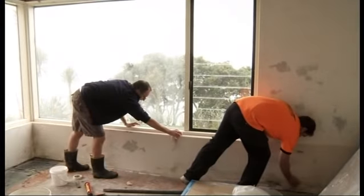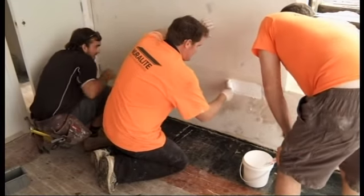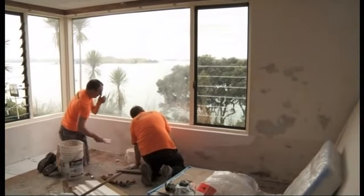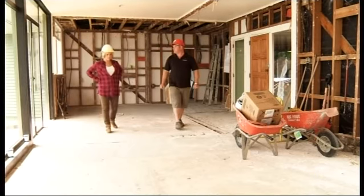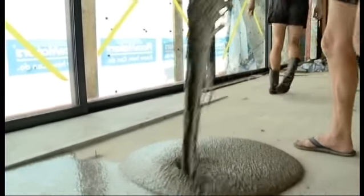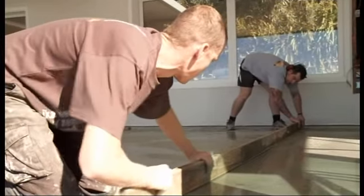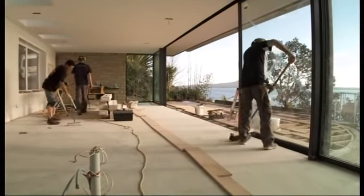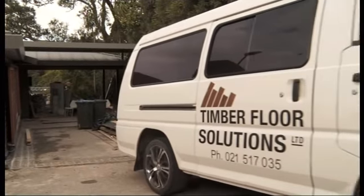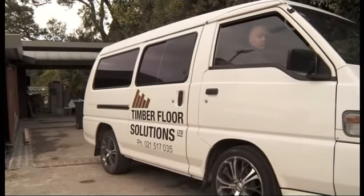So, with the problem diagnosed, the waterproofing specialists from Neuralite are painting on a sealant on the concrete slab as well as treating the walls. I only wish the upstairs living room underfloor preparation had been as easy to fix. After drilling, probing, thinking, talking, laying down, ripping up and laying down again, my underfloor is finally ready to receive my actual floor. And to give us the best chance for a perfect result, I've brought in the experts from Timber Floor Solutions to lay it.